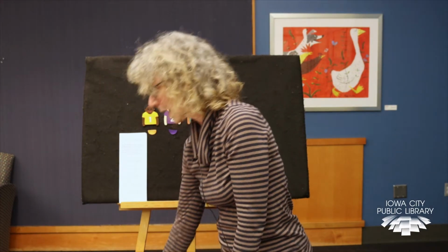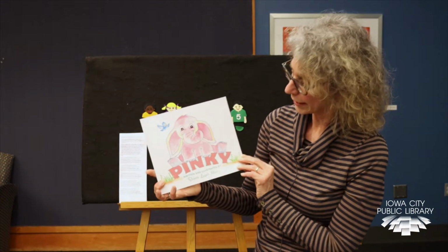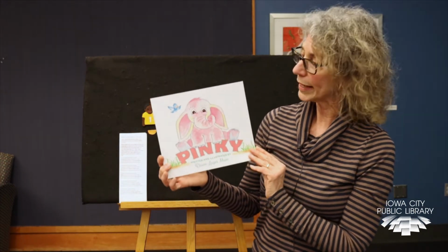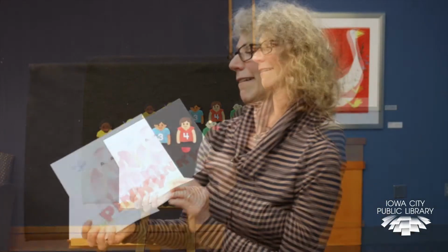All right, are you ready for the first book? I have a special book here because my sister, Diane, wrote this and illustrated the whole book, and it's called Pinky. It's about a pink elephant. Have you ever seen a pink elephant before? I don't think so, but this is a story about an elephant that was different because everyone is different.